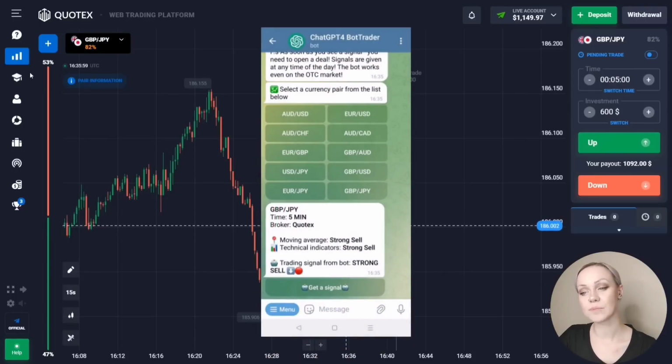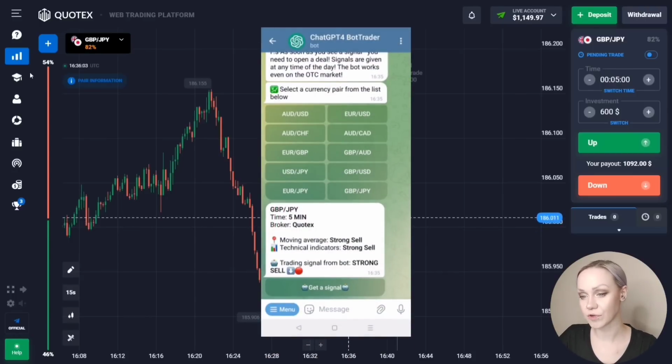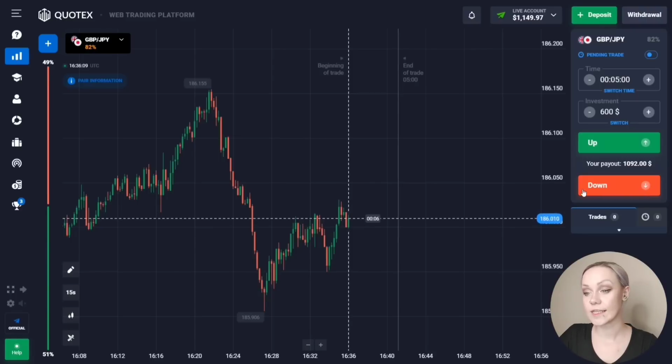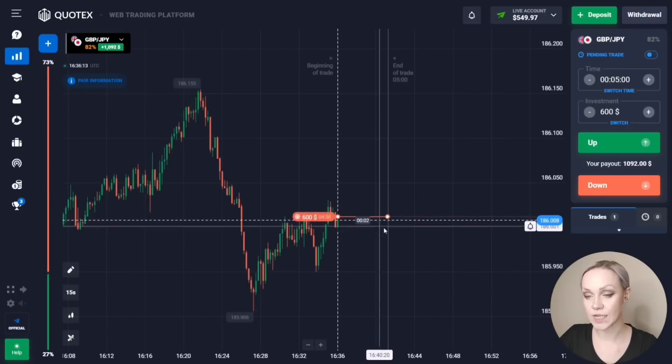As you can see, the bot provided us with information. It offered us to open a trade for a fall for 5 minutes. So let's fulfill the specified conditions. It assumed that soon a reversal will occur from this point and the price will move down.